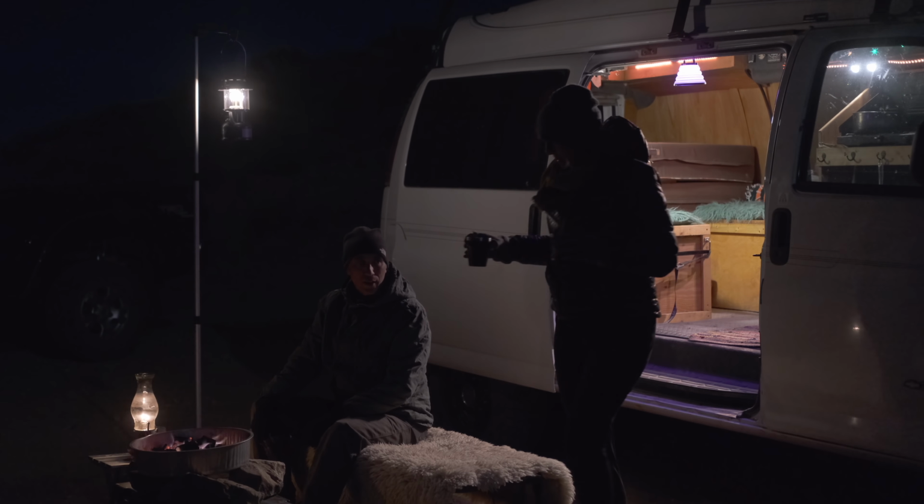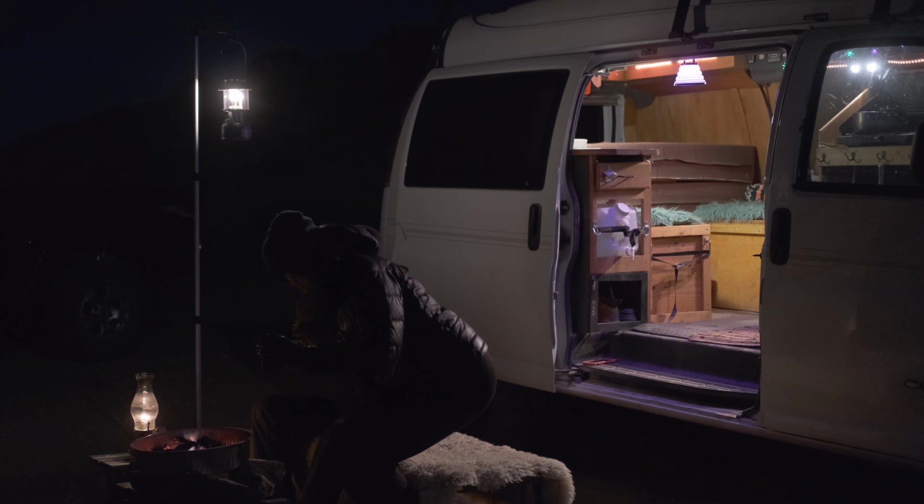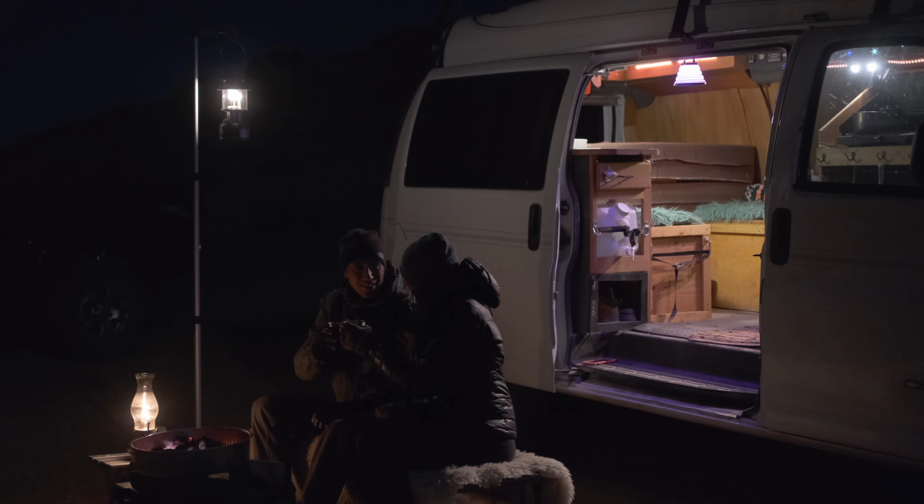Right, these are going to be delicious. Oh, I love this little charcoal camp you've got set up for us. So awesome, huh? Yeah, cheers. Cheers. What a great day.